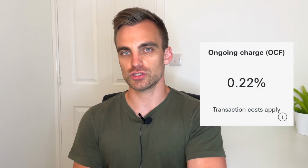Not quite in the same ballpark as the LifeStrategy, which does hold around 23,000 stocks, but for a globally diversified fund, this is truly excellent. The ongoing charge fee is 0.22%, which is exactly the same as the Vanguard LifeStrategy suite of funds. So there's a bit of parity there between the two. The risk is rated at 5 out of 7, and this is because this fund is 100% equities. There's no bonds or cash included here. Any money you invest into this ETF is put entirely into the stock market.